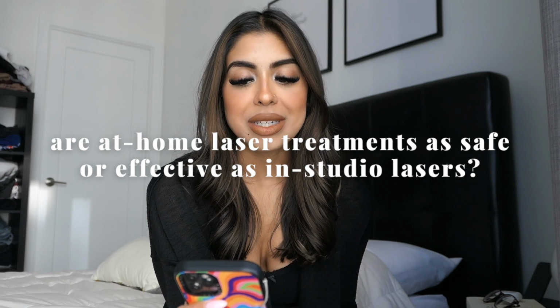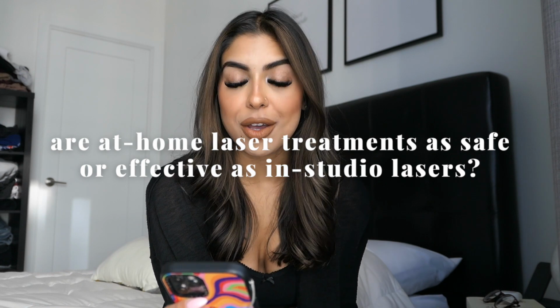Are at-home laser treatments as safe and effective as in-studio laser treatment? Mona said the machines at home are less powerful and less effective than professional laser machines. Although you might see your hair grow a little slower, you cannot reach 90% hair reduction at home, which can only be reached with a professional laser hair removal machine. Another big downfall with at-home laser devices is that the tools have a very narrow range of hair and skin colors that they can work on. You have to have very light skin and dark hair for you to see any results with the devices.